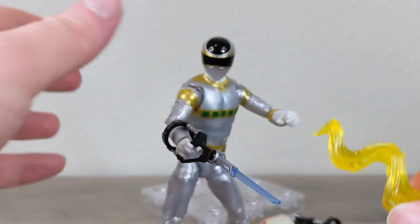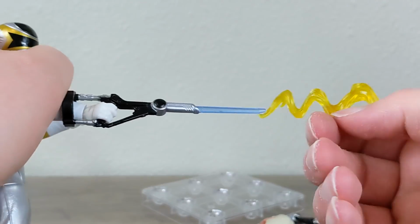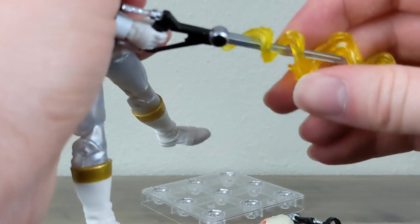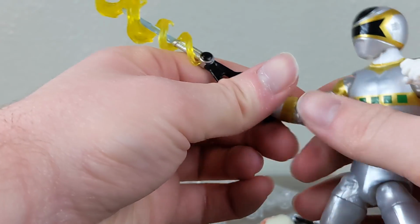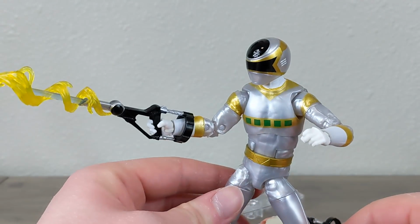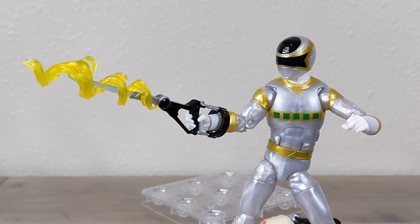You can of course then take the effect piece that we got with this, and how's this one supposed to wrap around this one? Because I know this one was first released with SPD Shadow for his Shadow Saber, but you can just wrap it around the blade part there. Just be careful not to bend the blade while doing that. But that looks pretty cool. I like that. That's an effect piece that I always thought was a cool one, and I'm glad to get it again. But yeah, there's In Space Silver. And I love this figure.